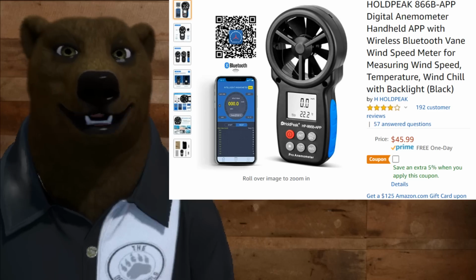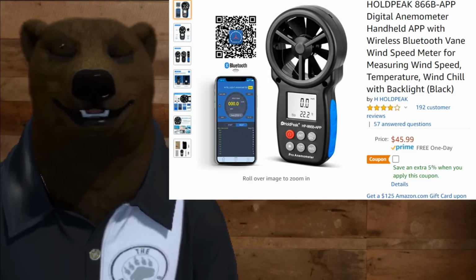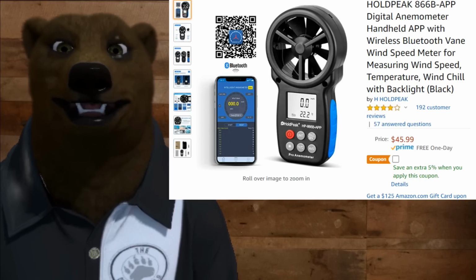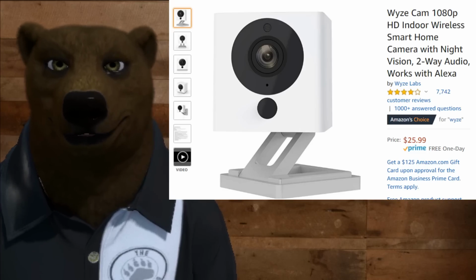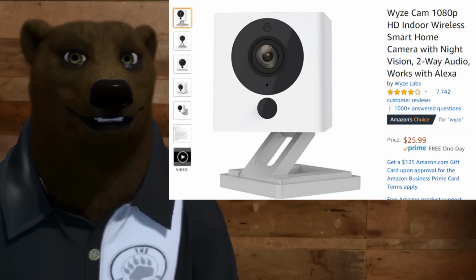You can mount it. It'll go Bluetooth to your phone. You can do all sorts of fun stuff with this. For $46, you'd be surprised the information you can get from it. You can even use it to test in your house to see if there's a draft or a breeze. It is super sensitive.